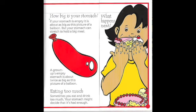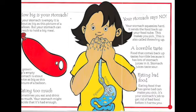Sometimes you eat and drink too much, and your stomach might decide that it's had enough. And what happens next? Well, your stomach says no. Your stomach squeezes hard and it sends the food back up your food tube. This makes you sick, eating all that stuff. This is also called throwing up. Food that comes back up tastes horrible because it has a lot of stomach juices in it, and stomach juices are sour.